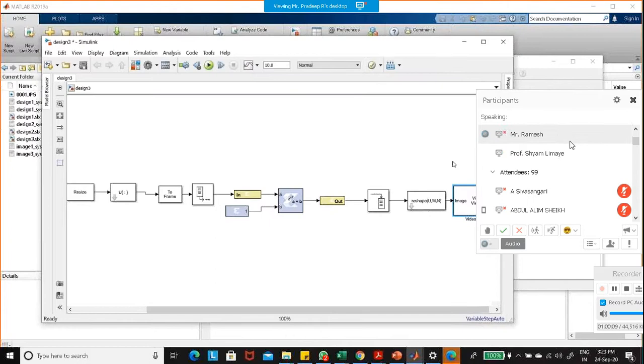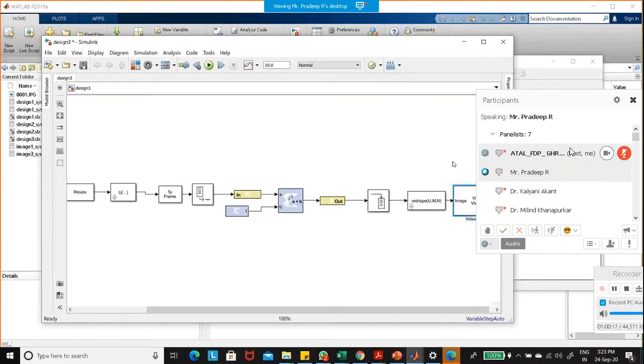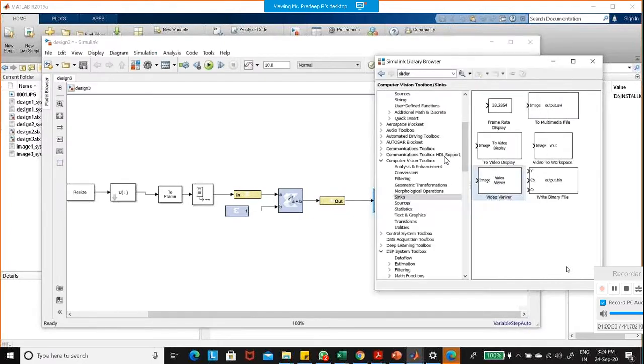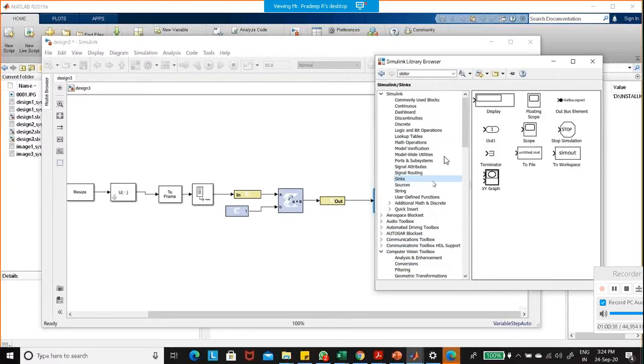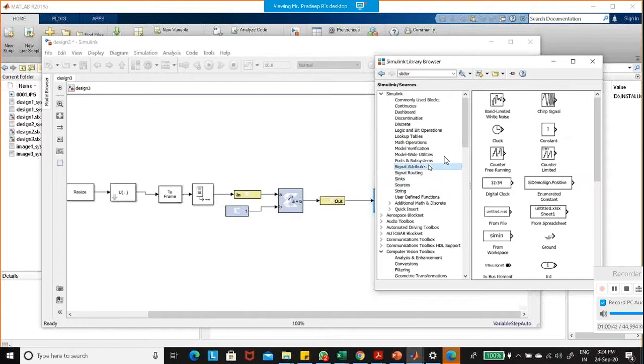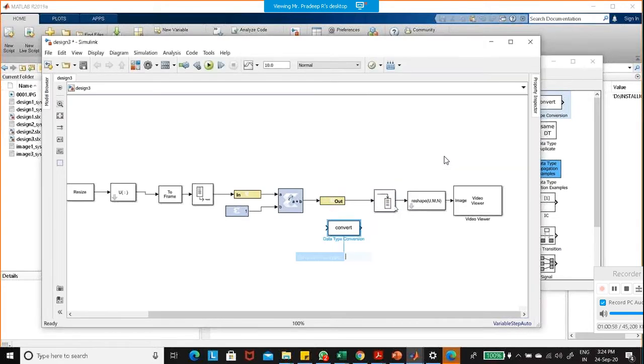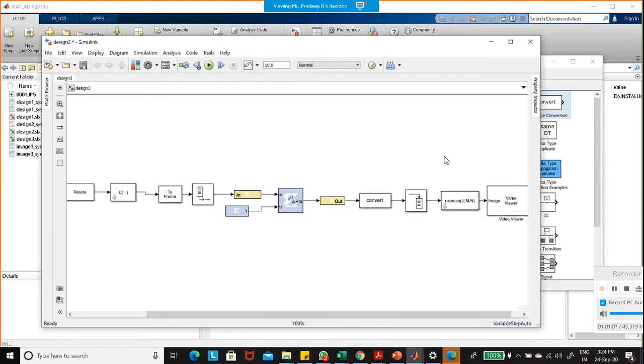Right. So these parameters, devices and everything we can connect. But in between, we also connect a data type conversion, because what type of data is coming, in terms of binary form or in terms of radix form. For that confirmation, you can go to the signal attributes toolbox in Simulink. In that toolbox you have data type conversion. So you can take that data type conversion also. It is attached in between the output port and the buffer. So I want to add this block also.